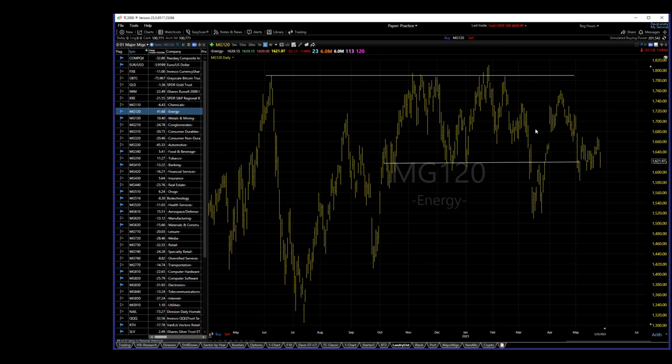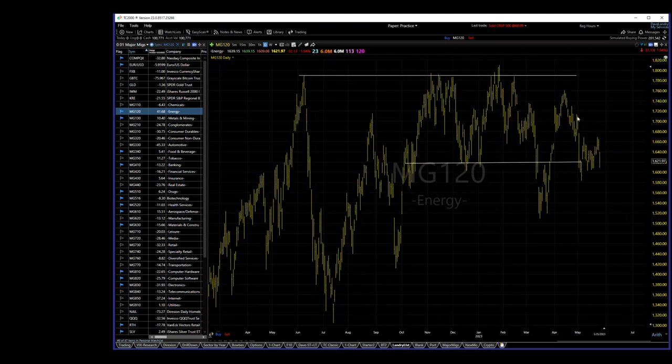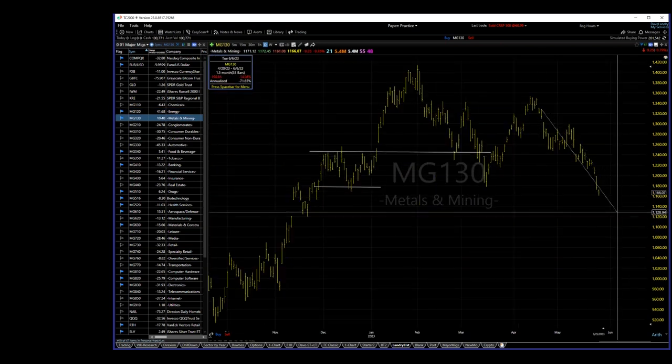I've got a couple of energy shorts on my watch list. I'm not too excited to rush out and short them, but they are there and it's something that I'm beginning to think about a little bit. Take a look at the metals. The metals are getting spanked in here, and that's probably in part based on the dollar.